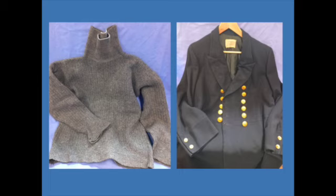So it was nice to have a uniform roughly from the period of the Titanic, and I'm sure you all know the other Titanic connections with Scarborough. I'm not going to tell you if you don't. You can come and find out. But so we've got two very strong connections with the Titanic.